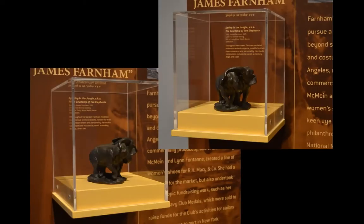Another category of Farnham's works at large consists of her animal sculptures, including this one, her 1921 Spring in the Jungle, also known as The Courtship of Two Elephants. Here you see two different views of the work as it appears in the exhibit at the Remington Museum. The work playfully reduces the size of the enormous elephants to a diminutive 4 by 5 by 3.5 inches, small enough to be held in a single hand.